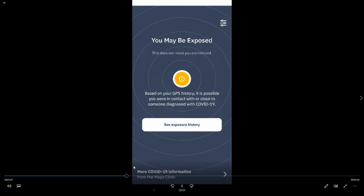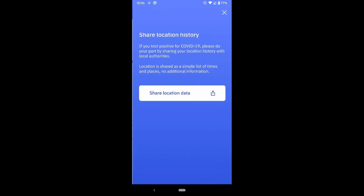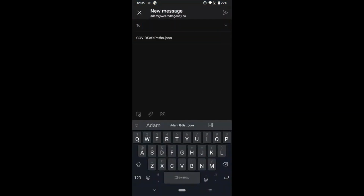So at this point, it's likely that I would be contacting my healthcare provider, the relevant NHS authority, and a contact tracer may manually ask me to share my location data. So a list of times and places that I have been would be shared through a mechanism of my choice. I've redacted some of the screen here, but you can see that via various applications, I could share that data. So maybe I email it to the individual contact tracer that's dealing with my case, which in this test example is of course myself.